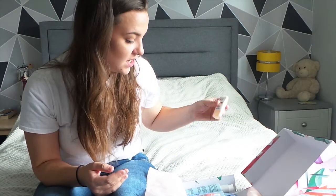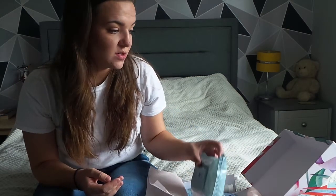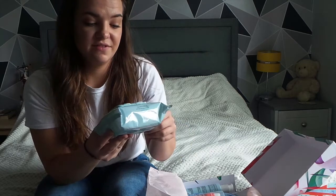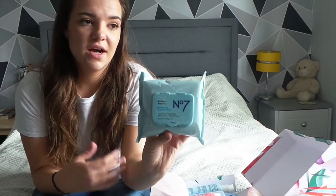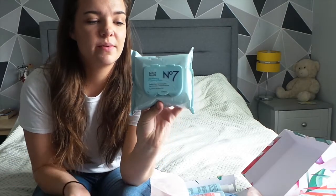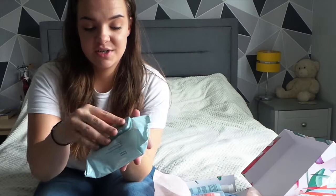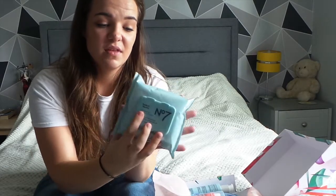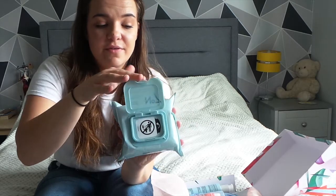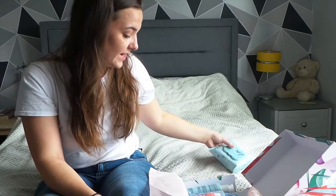So I asked the lady to help me choose which one would be best, and this is the one she chose. The next thing in it is also the No.7 Radiant Revitalising Cleansing Wipes, which I know are amazing because I've had them given to me as a little stocking filler from my mum. Thanks, mum. I've used these and they smell good, they do good, and they have a little clip-off lid so they don't dry out. That is what I like about these.